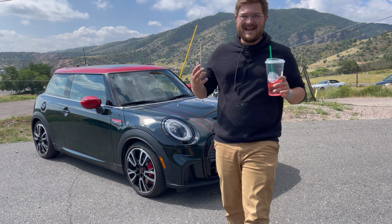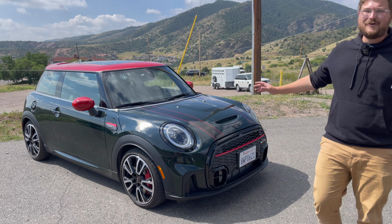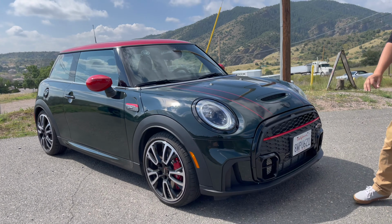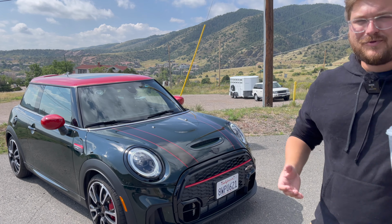This is the F56 generation Mini, the 2022 JCW Mini Hardtop, but it's finally had its LCI, its life cycle impulse, its updates. So a totally new, I say that sort of sarcastically, slightly updated styling, interior and exterior, a lot of driver safety features as standard, a lot of infotainment stuff as standard, more packages, more colors. Mini's just going super premium.